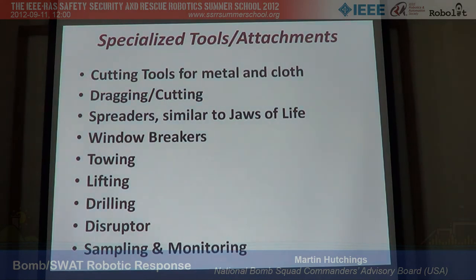Okay, when it comes to tools, this is very important for bomb squad robot use. What type of tools can you put on the robot to help you do the job better? So some of the ones that we've come up with, the different requirements, are cutting tools for metal and cloth, and spreaders. They've actually come up with a device, and I'll show it to you. It's like a jaws of life, where you can get in there and spread these apart and really do some good things. Window breakers, towing, lifting, drilling.